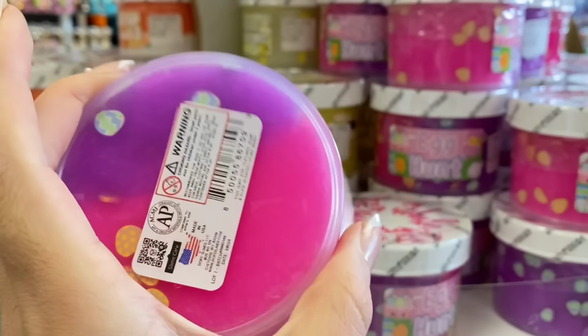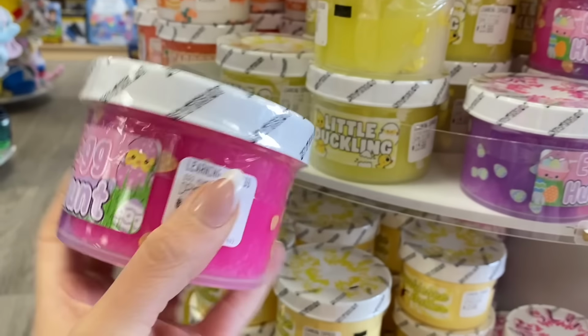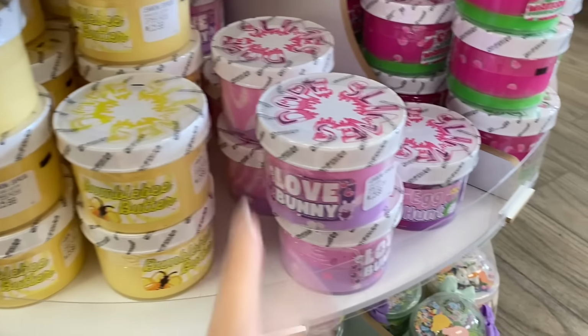All right, here's another dope slime for Easter. This is called Egg Hunt. And I would be okay with blending this one because imagine how gorgeous that would be. Like, it would be stunning. Bumblebee butter. This is more spring. I'm tempted, but we gotta try to stick with the theme.